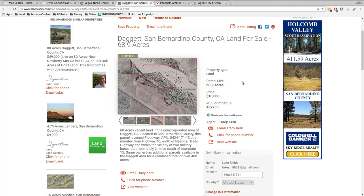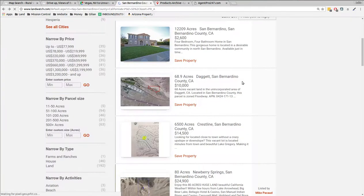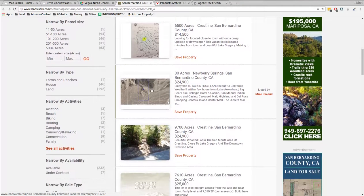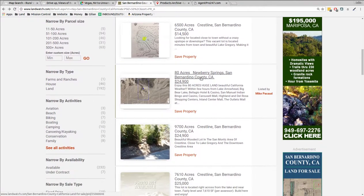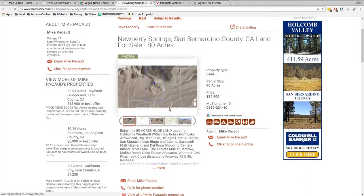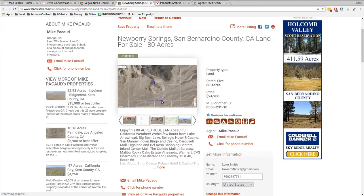So let's go back to the next one. $10,000 is pretty cheap for that much land. This one is a lot at 6,500 acres. It's a typo. 80 acres, Newberry Springs, $24,900. Let's take a look at that one. Sounds pretty cheap for 80 acres.